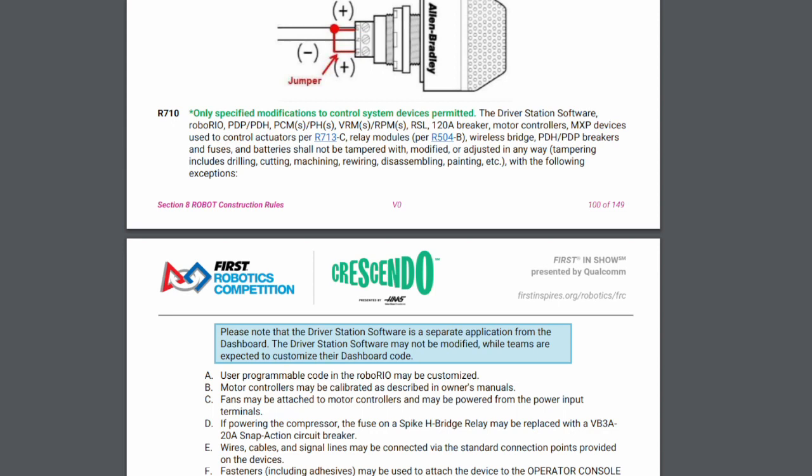R710. Only specified modifications to control systems devices permitted. The driver station software, RoboRio, PDP/PDH, PCM/PH, VRM/RPM, RSL, 120 amp breaker, motor controller, MXP devices used to control actuators per R713-C, relay modules per R504-B, wireless bridge, PDH/PDP breakers and fuses, and batteries shall not be tampered with, modified, or adjusted in any way. Tampering includes drilling, cutting, machining, rewiring, disassembling, painting, etc., with the following exceptions.